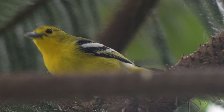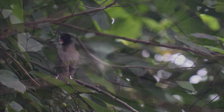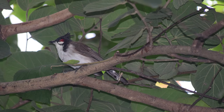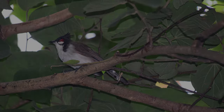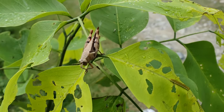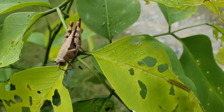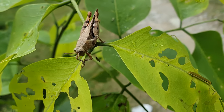There are a few birds which I spotted, the yellow-bellied fantail. Yes, obviously you've heard about it, the Bulbul. I think many of you might have seen it also, but this was the first time that I was sighting one. This is a cricket, yes, the cricket insect which was feeding on those green leaves.